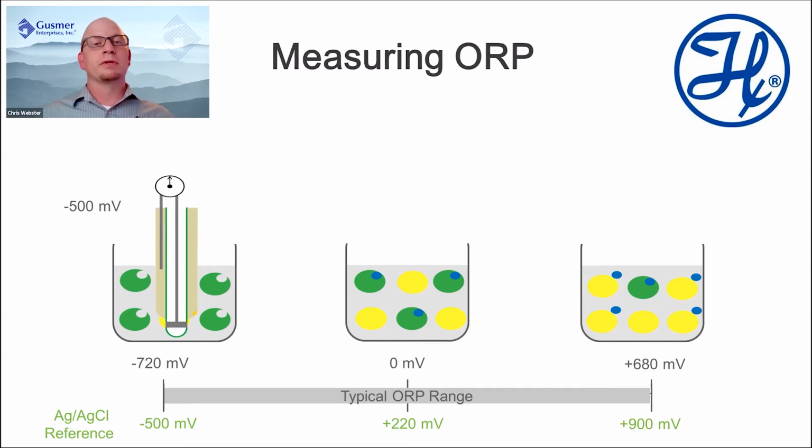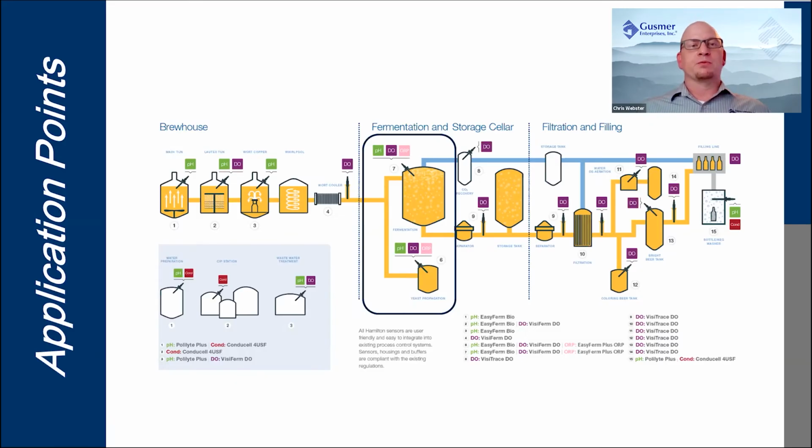Okay, so anything below +220 millivolts is really an indication that you're moving towards a more reducing solution. Throughout this webinar series, we've seen the reps and Calvin discuss all these different application points of Hamilton probes in the brewing process. For ORP, we're really only focused on two areas, and that's the areas where yeast are actually multiplying. That's in the fermenter as well as in the yeast propagation systems. Next slide.